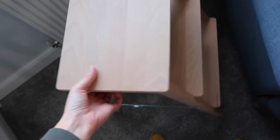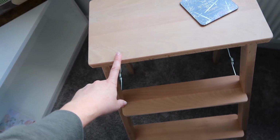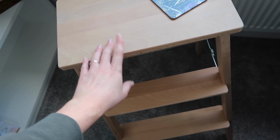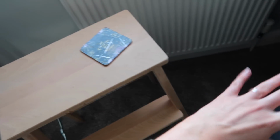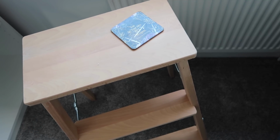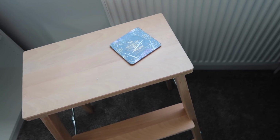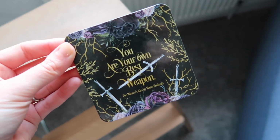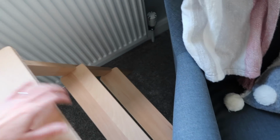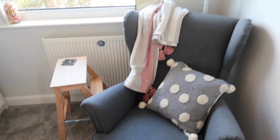These are steps from IKEA, and I'm debating whether to paint them. I feel like I might want to paint them a blush pink, but they work as a kind of little coffee table when I sit in my armchair, but they also help me to reach the top of my bookshelves because I cannot reach the top shelf because I am too short. I've also got a bookish coaster here, "You are your own best weapon," which is a quote from The Winner's Kiss by Marie Rutkoski. So that just sits, let me put it back, just sits next to it. Moving on to my armchair now.